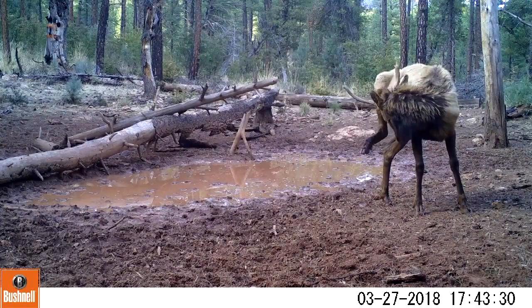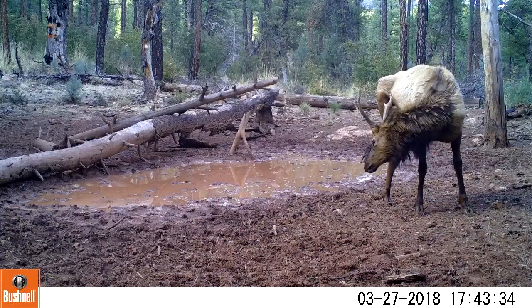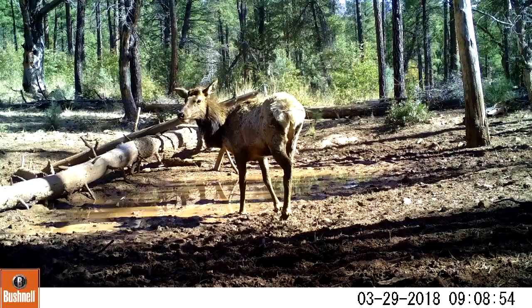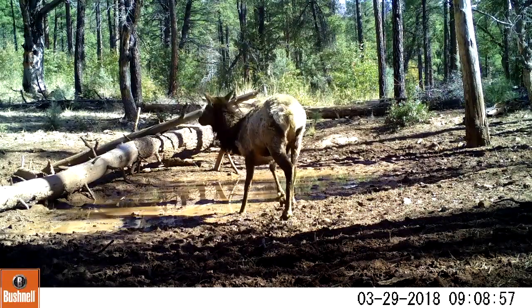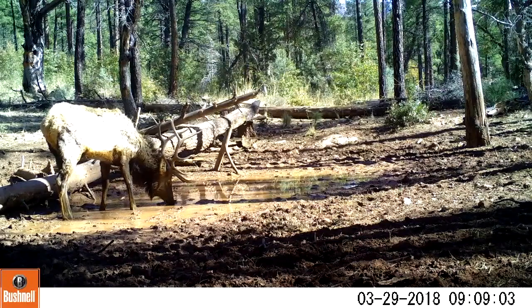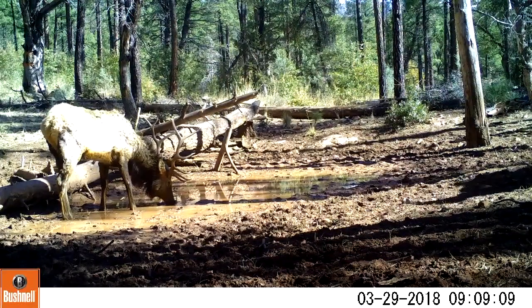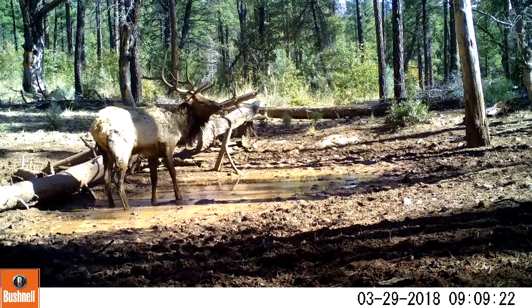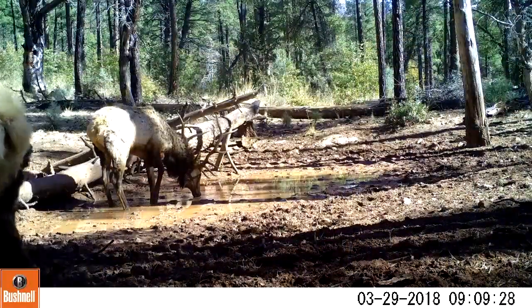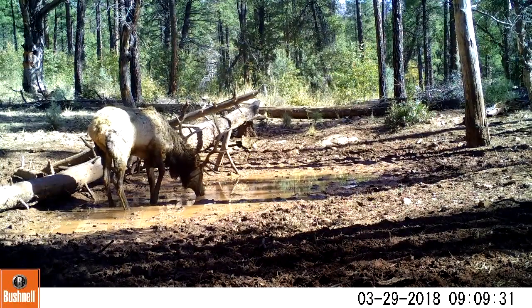A lot of this video is going to be about bulls interacting with each other, kind of sparring with each other, but I did have a lot of video of cows. Here we have, I think, a bull that lost his antlers already, and here's a fairly good sized one that hasn't lost his antlers. So it's interesting that he was able to chase the other one away, who may well have been much larger, but since he doesn't have his antlers anymore, he can't fight back. So that's why this bull in here is chasing him away.